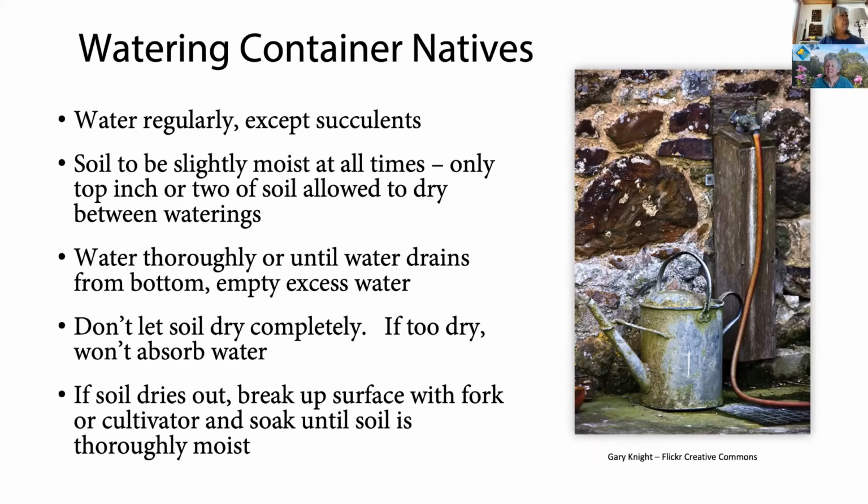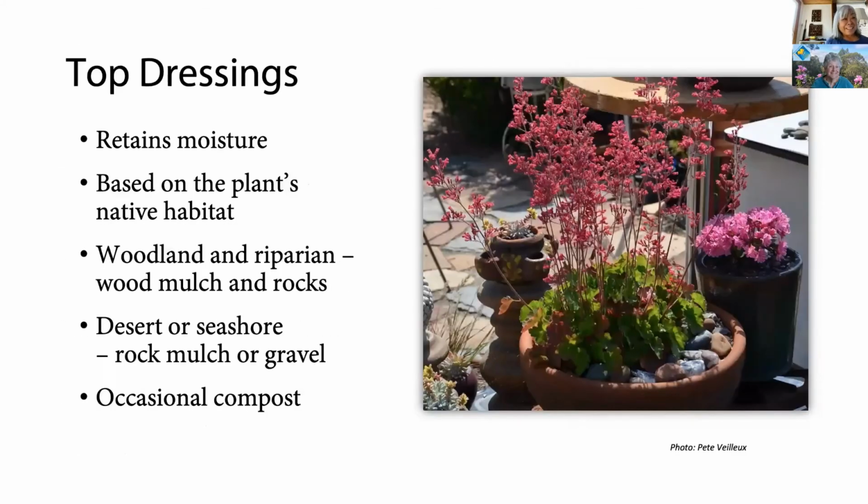And I don't know if you remember, but I had some penstemons on my deck, and those I'm gonna give a little fertilizer today because they're looking kind of straggly. Okay.